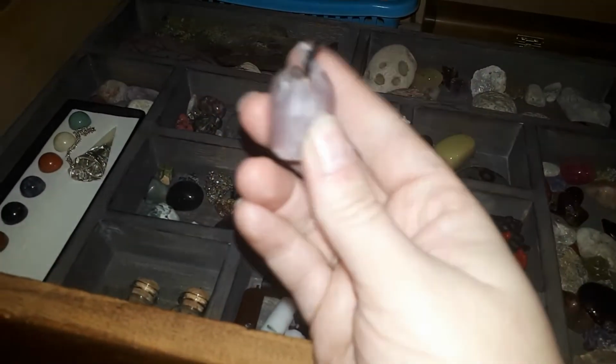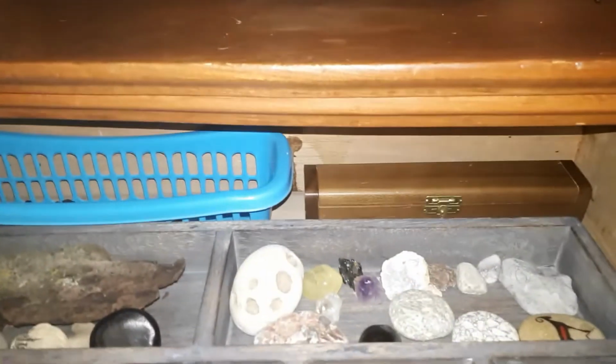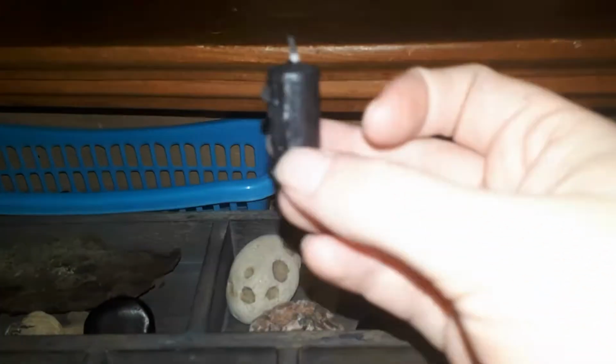I adore taking these little nubby candles and using them to sit inside a spell bottle or spell jar. I love using them in spell work to represent the eternal fire. So I have a bunch of those guys. I have my 2 essential oils, and that's it in this drawer.